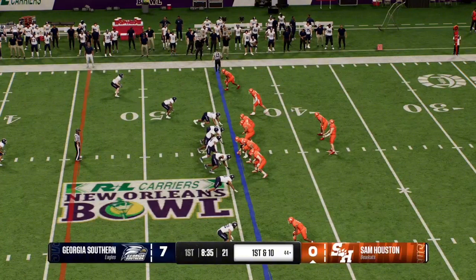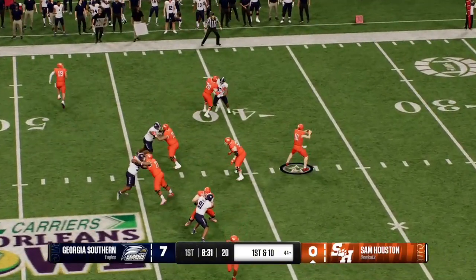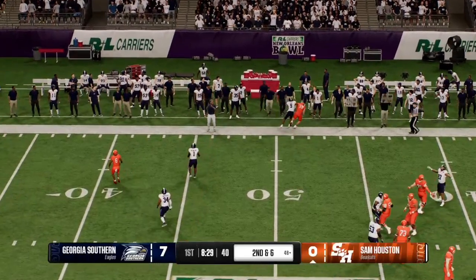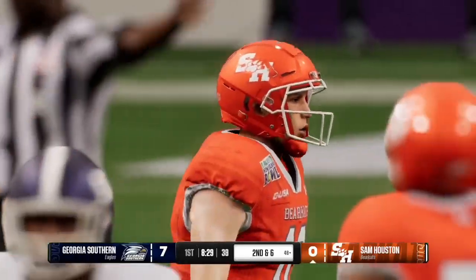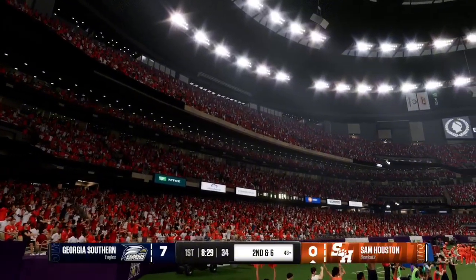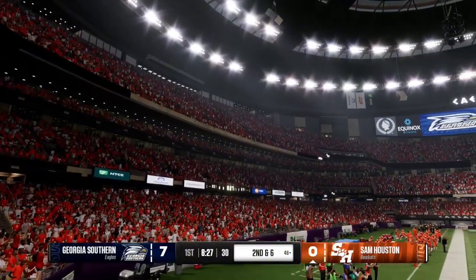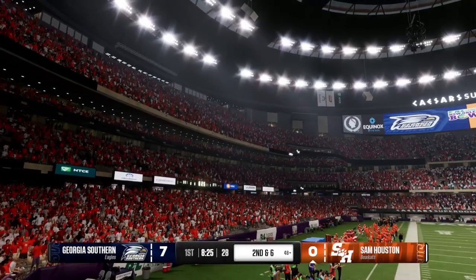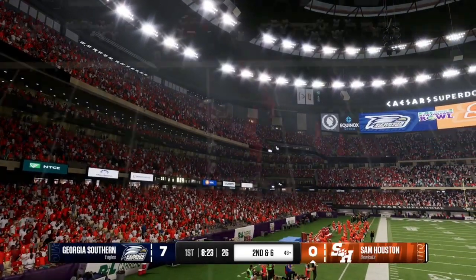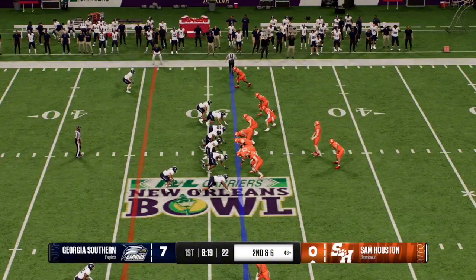And the Bearcats have it with a 1st and 10. Use the play fake. Now to throw. Makes the catch along the sidelines and steps out of bounds. It must be nice for this quarterback knowing he's got this type of athlete playing the tight end position. That can work the middle of the field for him. He's a guy who can stretch it vertically as well, but this is a guy the QB will look for early and often in this game. And here comes the offense on second down.